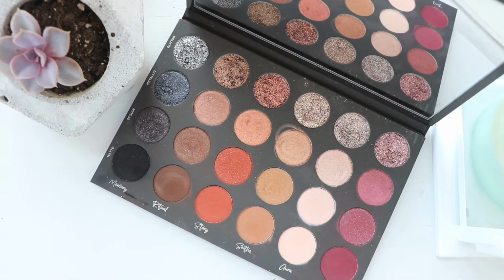So I'm gonna start off with what was definitely the most knockout item of the last month, and that was the Tati Beauty Textured Neutrals palette. This palette just blew me away. This is incredible, and it's a massive frickin' palette too.